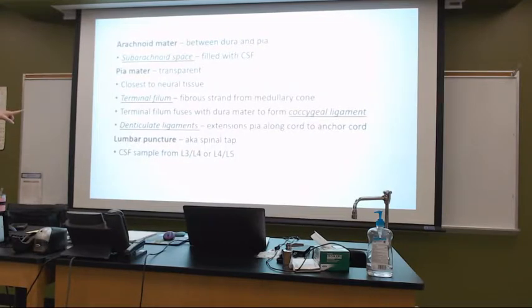And so the pia mater is going to help with something called the terminal filum, where we're going to see the medullary cone taper. One of those nerves that runs through that cauda equina is still carrying this tissue. And they term that the terminal filum, terminal meaning end, okay? Because these tissues, these meninges, do not exit the bone.